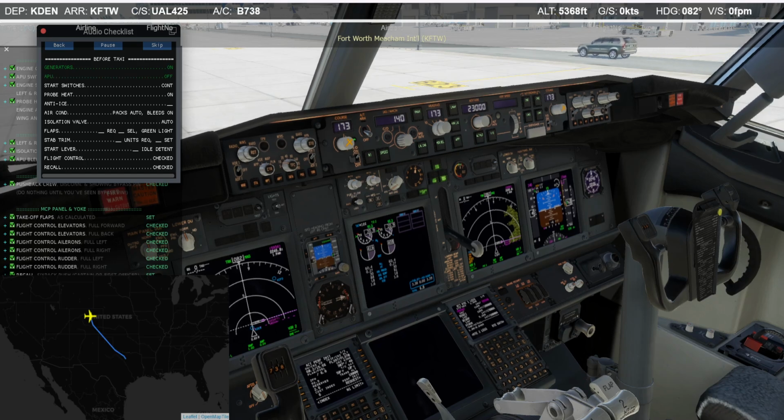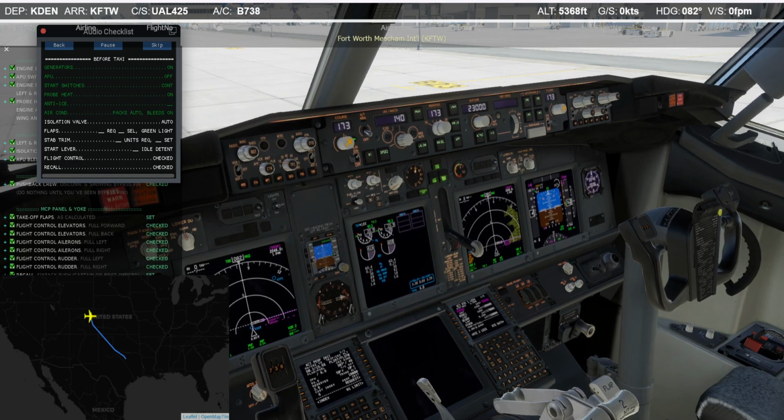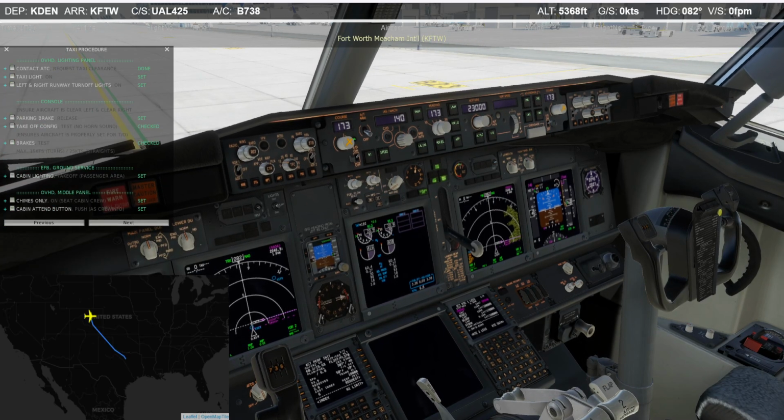Before taxi checklist. Generators on. APU off. Start switches continuous. Probe heat on. Anti-ice off. Air conditioning PEX auto, bleeds on. Isolation valve auto. Flaps 5 required and selected, green light. Stab trim set. Start levers idle detent. Flight controls checked. Recall checked. Before taxi checklist complete.